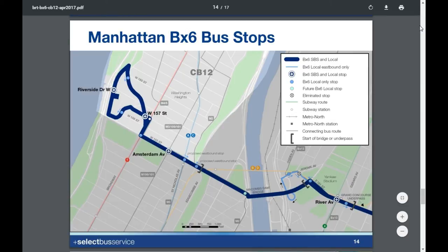Here's the existing Bx6. Overcrowded, congested, long, and all the complaints, you can name them. And here's what it looks like with the points and arrows after Select Bus transition. Please note, ever notice that there's a local and a limited counterpart, and the limited counterpart becomes an SBS route while the local part remains the same or gets changed? Or a local route is so popular that it just becomes an SBS route? Well, for the Bx6 right here, it's different.